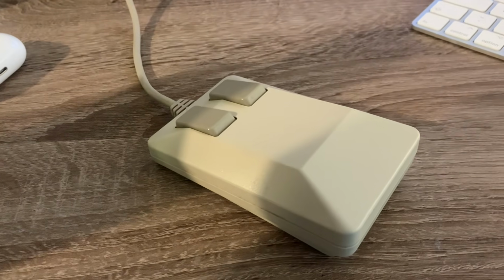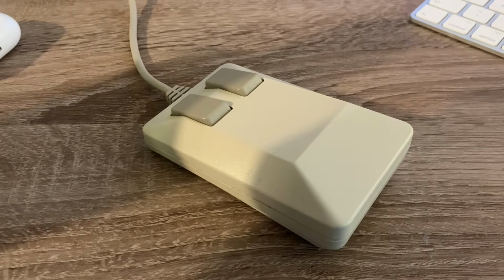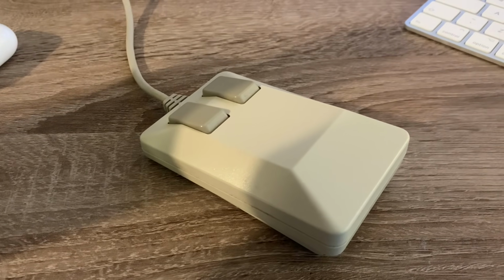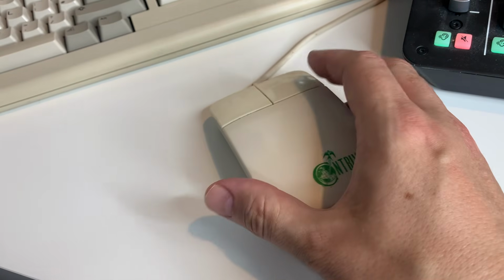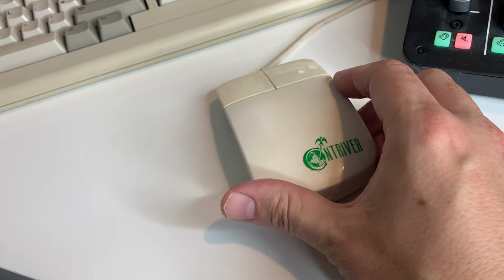The A3000 replaced the standard Amiga mouse, nicknamed by many fans as the Tank Mouse due to its bulky appearance, with a design that was nicknamed the Pregnant Mouse due to its bloated belly. Now, unfortunately, I don't have one of the original Amiga 3000 mice, but this third-party ST and Amiga mouse works just fine with my machine.